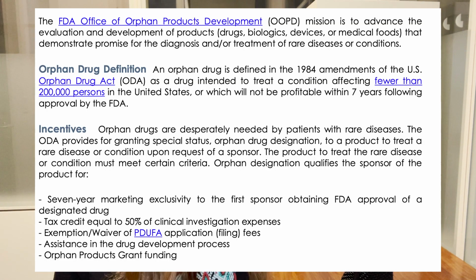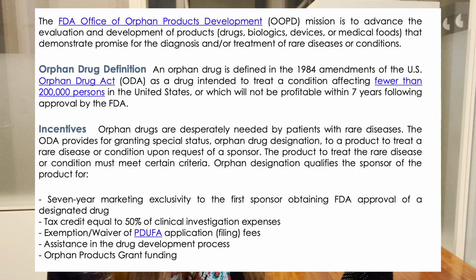Tax credit equal to 50% of clinical investigation expenses. So they're basically reducing their costs of research and development by about 50%. Exemption waiver of PDUFA application or filing fees. Assistance in the drug development process, and orphan products grant funding. So it's basically to slash costs and make them more profitable in their drugs. So this is a very good sign. So this is actually the first step in FDA approval, but it's also to help get more funding from the government. So this is actually a really, really good thing.